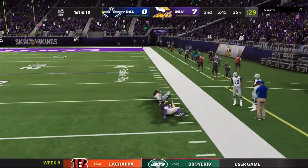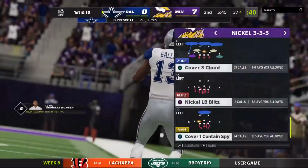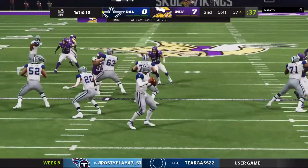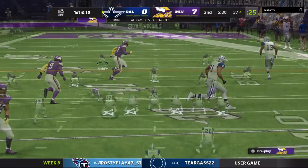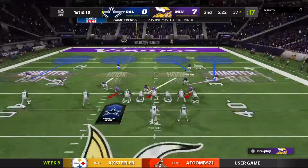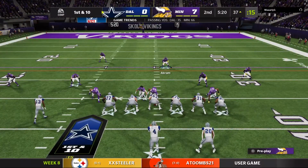And now off to the races, down the right side. And they'll get this well past midfield before being stopped just before the 35. A big pickup of 38. So how about that for a chain mover? They're all the way down inside the 40 now for 1st and 10.